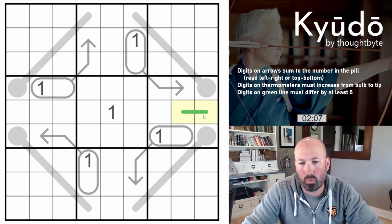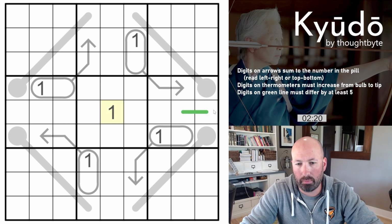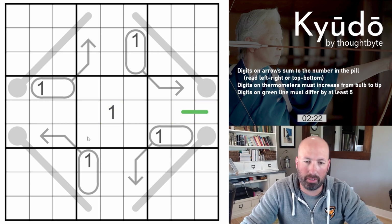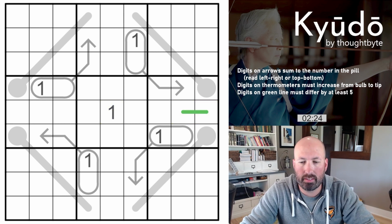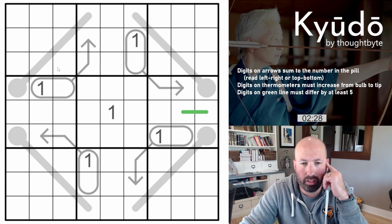Now, we know there's not a 1 on this German whisper line. There has to be a 2, 3, or 4, because we have to have a high number and a low number, one way or the other. One of the two has to be low. It can't be 1. So there's a 2, 3, or 4 on there, but so what can we do?